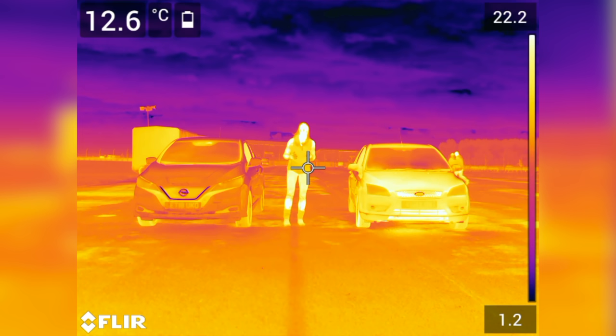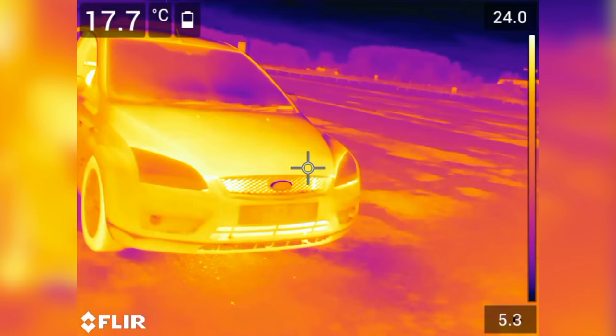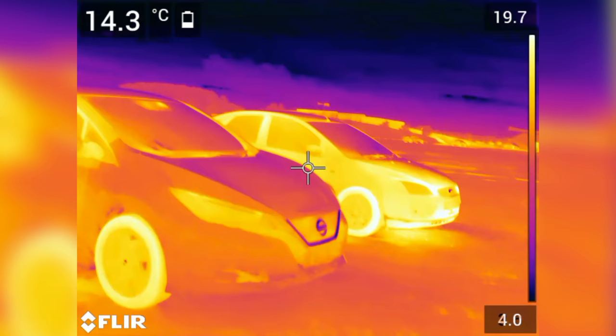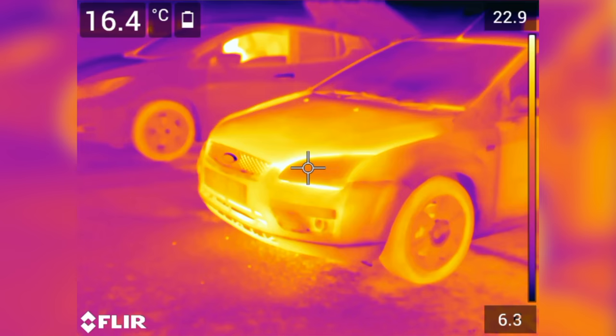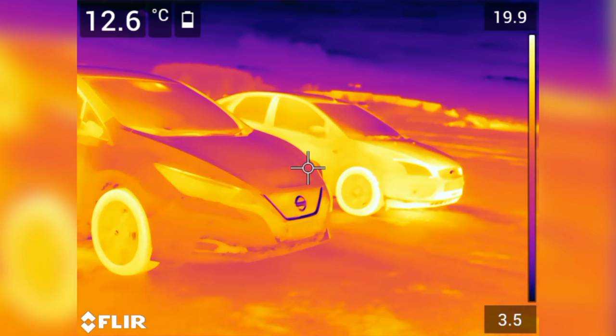So now we get to look with the real detail and see whereabouts all that heat is coming from. But the difference is astonishing. On the diesel engine, it looks as though under the hood there's just something like liquid lava that is, you can see the heat leaking out of all the gaps around the hood. And the front wheels are nice and bright, and the radiator is radiating heat. And it is astonishing because the electric vehicle is almost fading into the background. It's exactly the same temperature as its surroundings.